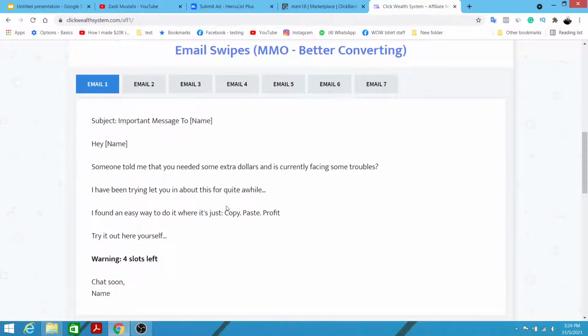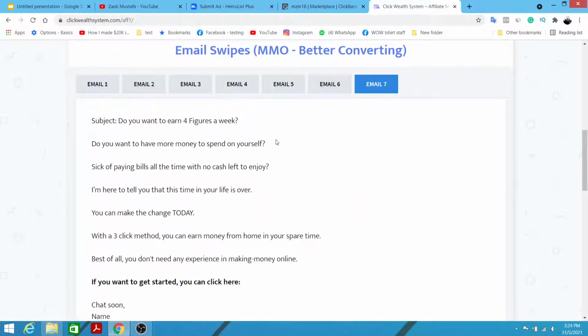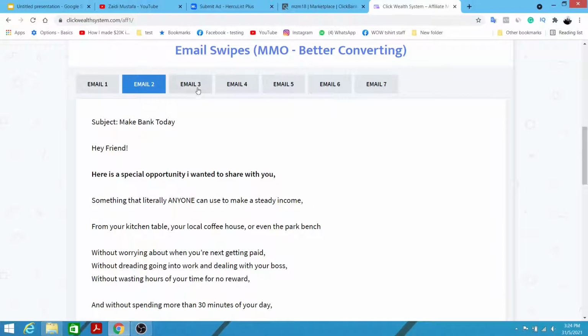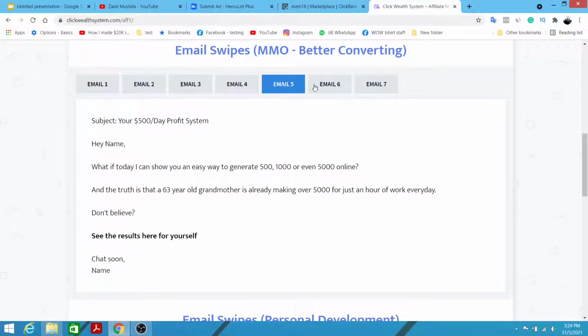So we literally don't need to write the ad copy ourselves, but instead we're going to leverage the emails that are already here. Okay, so let's take a look at the compelling one. We need to find the compelling subject, right? I think let's go one by one. I think this one is compelling enough. Your 500 per day profit system.